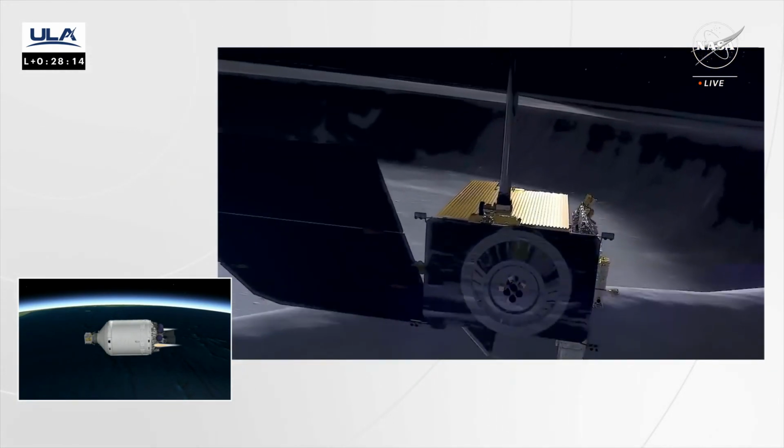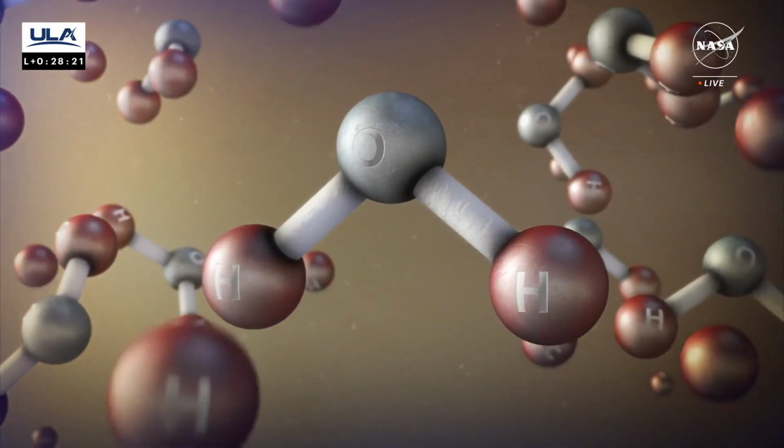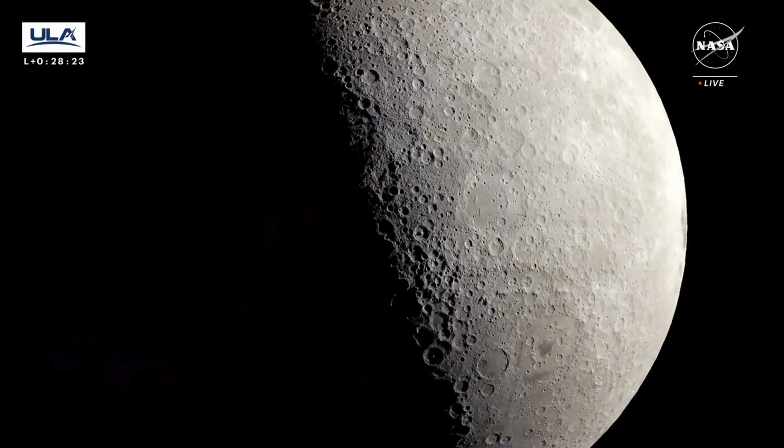CLPS provides tremendous benefit across the scientific and economic communities. So there's a lot we'd like to learn about the moon to help human habitation and prepare us for missions to Mars and beyond. So the moon is the first step.